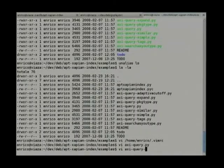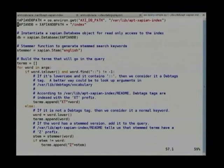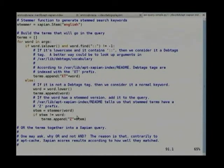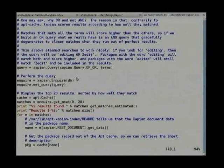Let's get the simple query. I forgot where I should have started from, but it's actually the same. Open the database, stemmer, same, create the term list. Everything is ORed together. Because Xapian will give the best matches first. The best match is the one that matches everything. So it will act like an AND that degrades into an OR as you go.